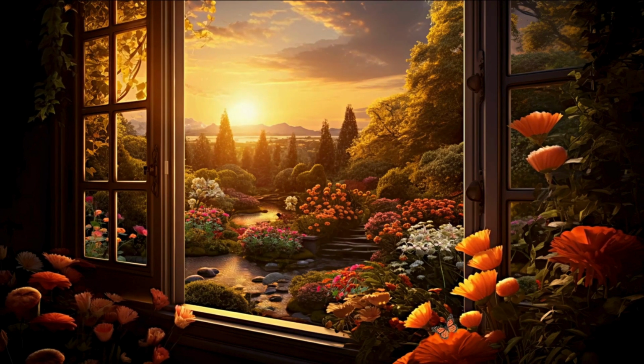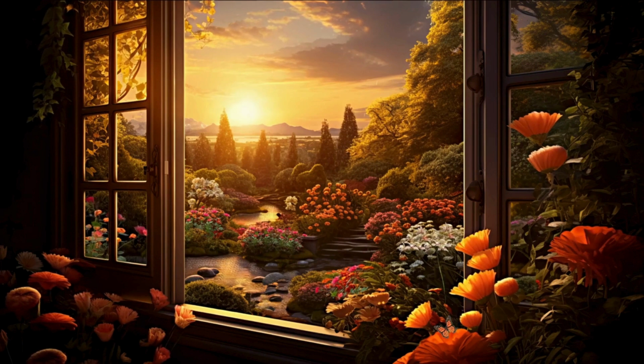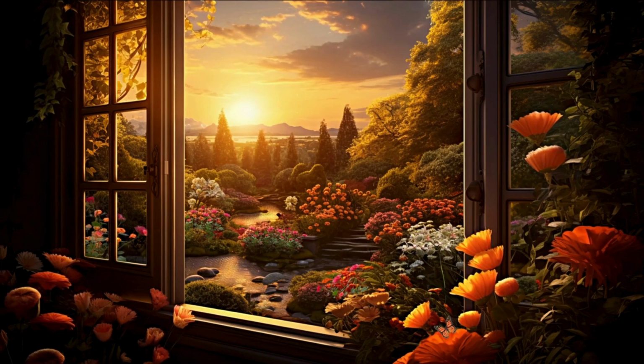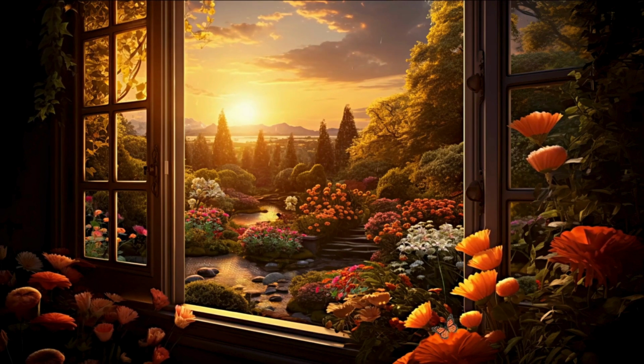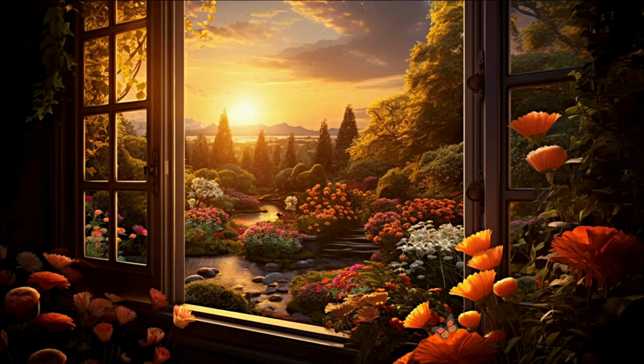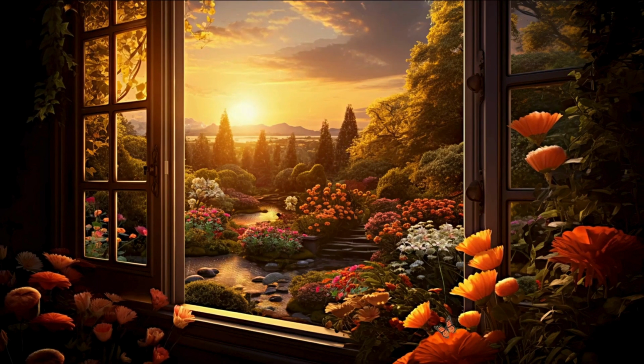Layered window treatments. Create depth and visual interest by layering different window treatments. Combine blinds, shades, and curtains for a customized look. Use a combination of sheer and blackout curtains for versatile light control.